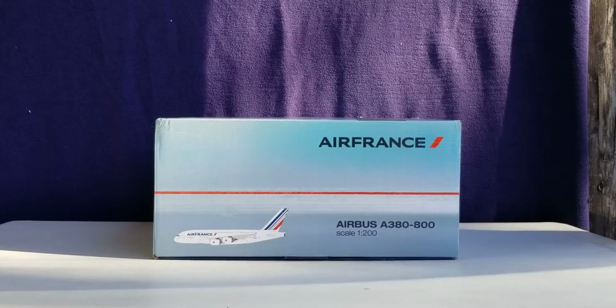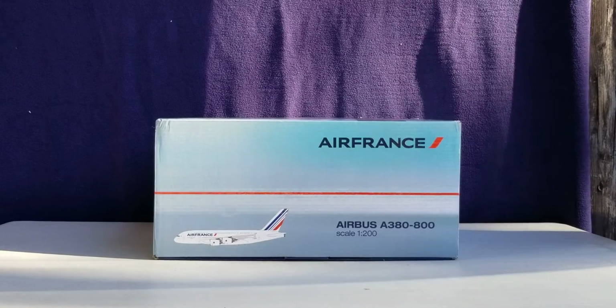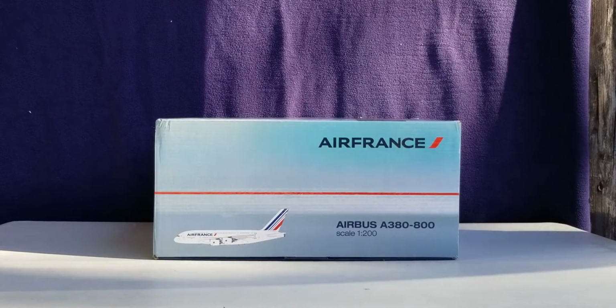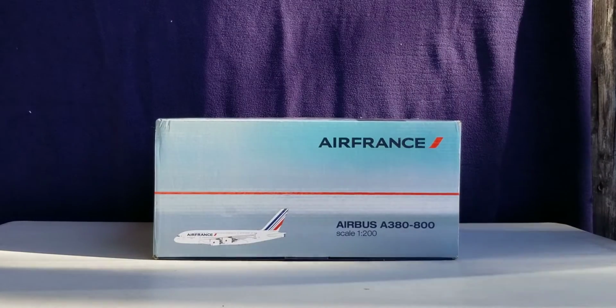Alright, now you're looking at the left side of the box. What you see is the Air France title along with the red strip, the computer generated picture of the aircraft type, as well as the scale model information you see on the left side of the box.